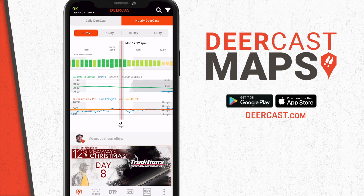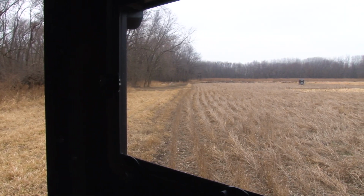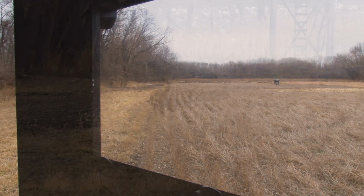So I am super excited. I've got my Matthews locked and loaded. Fingers crossed, hopefully I get it done tonight, Bow Madness style. It's gonna be a pretty good set, I think. Either way, I should see a lot of deer, but I just hope I see the right deer.